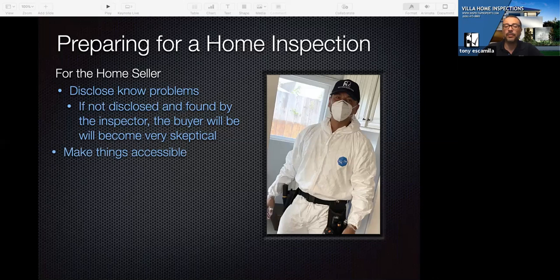Make things accessible. A lot of the times I end up having to go back to an inspection and reschedule, and it slows down your transaction. It also ends up costing the buyer more for me to come back out because I can't get into an attic. Particularly on older houses, buyers want me to get inside the attic. I can't get into the crawl space. I had one the other day that they had tiled over the entire entrance of the crawl space, and they ended up having to break that out so I can get underneath.